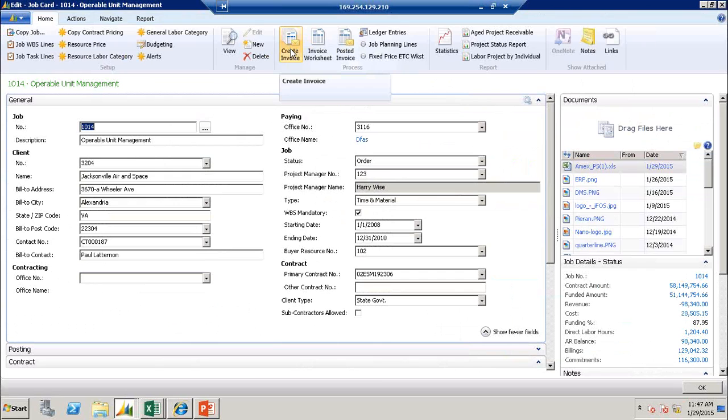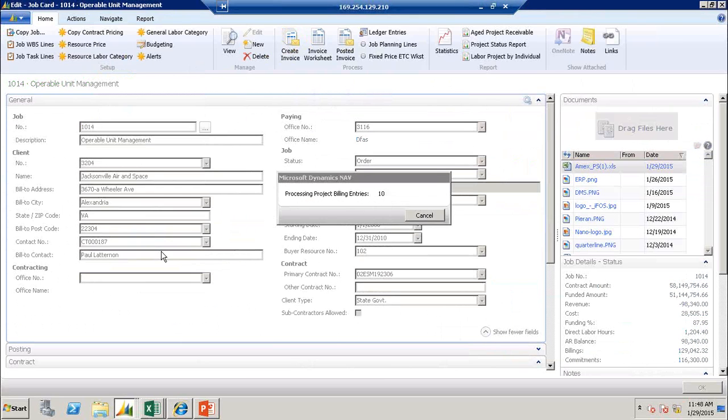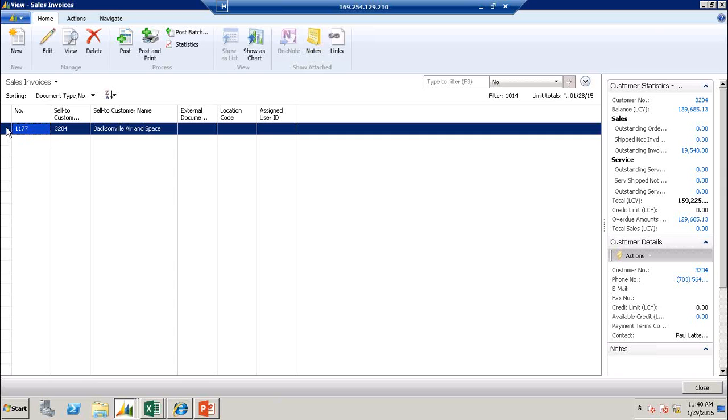So to generate the invoice, the first thing you're going to do is run this create invoice function, and we're going to choose the period of time we want to run it for. You can see it defaulted to last month, but I know I've got some information in February, and if I want to invoice by task, I can do that. I'll say OK. And what it does, it takes all the entries that have been processed against this project, and makes them available on what we call a billing worksheet.